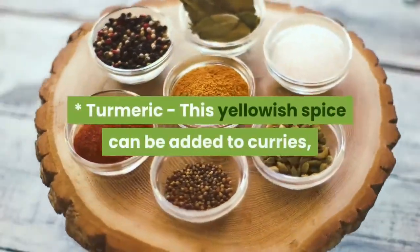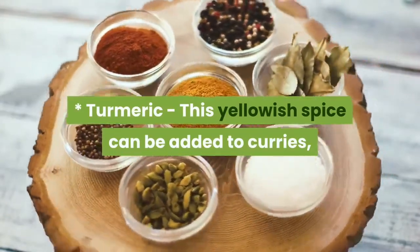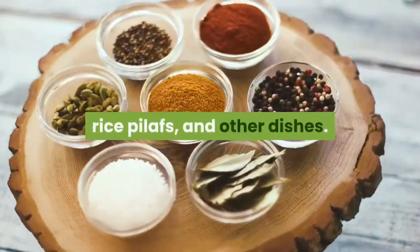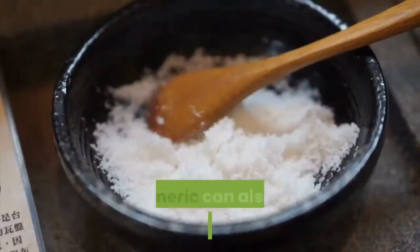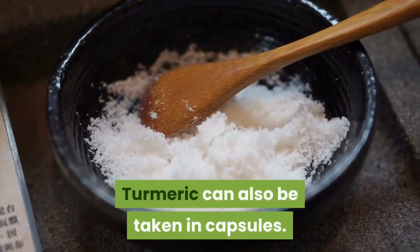Turmeric: this yellowish spice can be added to curries, rice pilafs, and other dishes. Its effects are similar to those of ginger. Turmeric can also be taken in capsules.